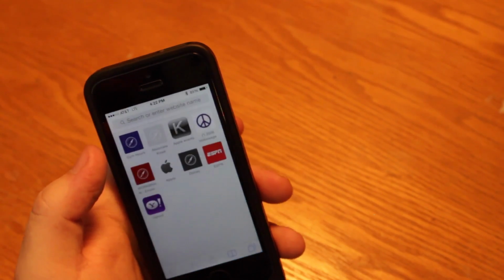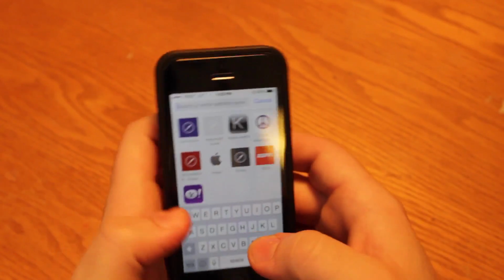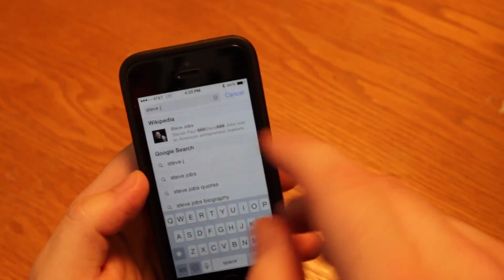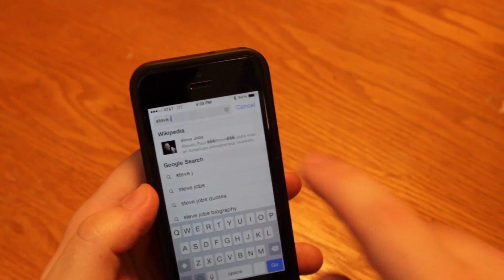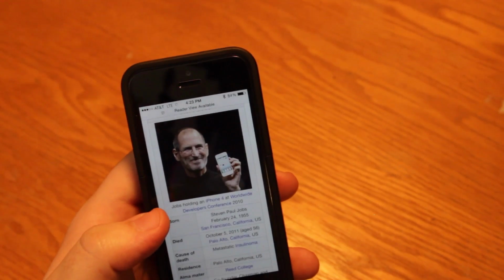And Safari also got some cool updates. If you go to Safari and you're Google searching something, it'll now show up a Wikipedia page. It'll try to find the right results. So we're going to go ahead and type Steve Jobs. And as you can see here, it pulls up a Wikipedia link, so I don't even have to finish the rest of my search. Now I can read the preview of it if that's everything I need to know. If not, I can just click on it, and it will load up the Wikipedia link with Steve Jobs or the information that I'm looking for.